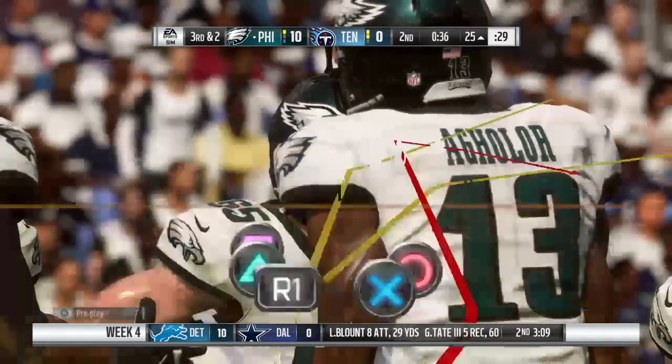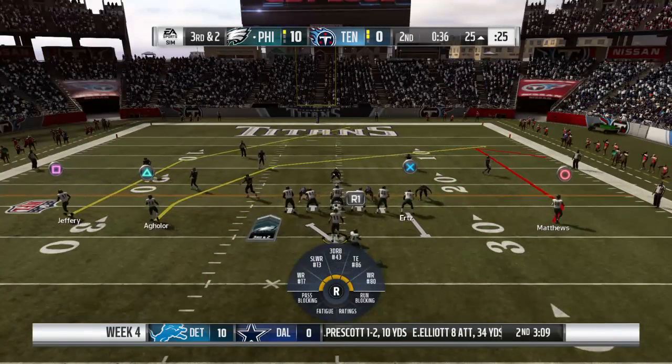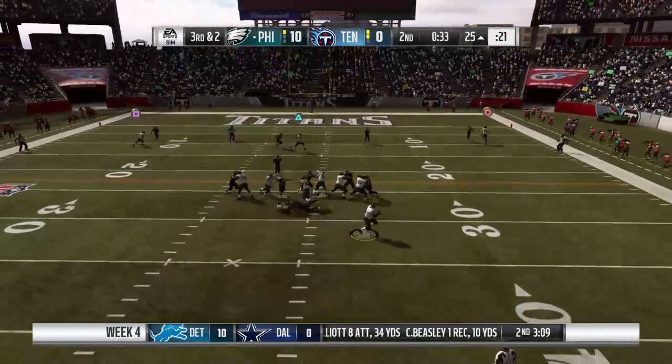Boy, did it hang up there forever. Wanted to run up there and pull it down out of the sky. Yeah, it felt like it really should have been intercepted. Lucky to have that one back. You've got to be more careful when you're that close to the goal line.